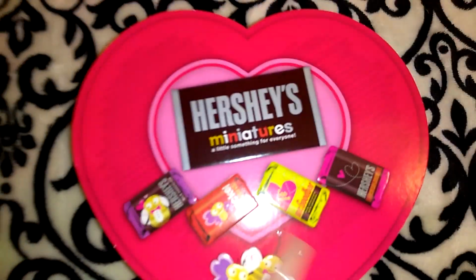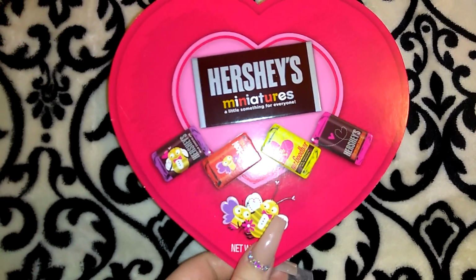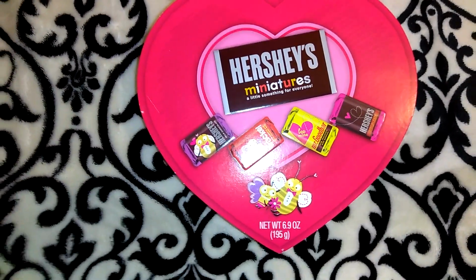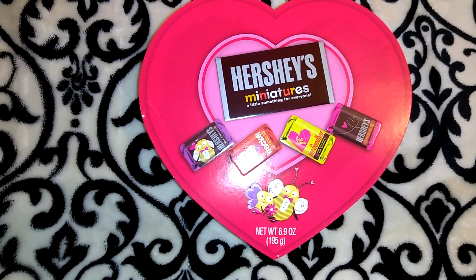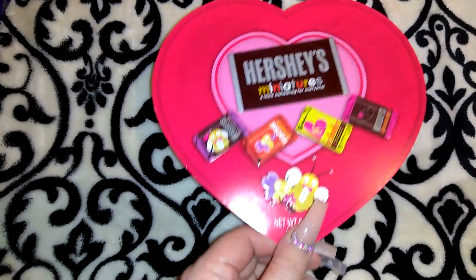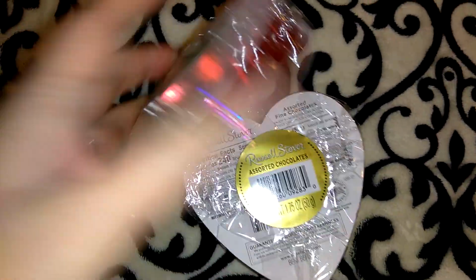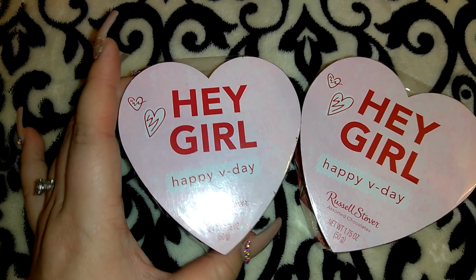If the roses wouldn't have been dying, I would have gotten them. I got this Hershey's miniature pack of chocolates, 6.9 ounces for $2 and some odds. I think it was $2.19 or something like that. And I still have Valentine's Day gifts that I haven't given out to distant family members. So I got this to give to somebody I haven't gifted yet, which will be tomorrow.